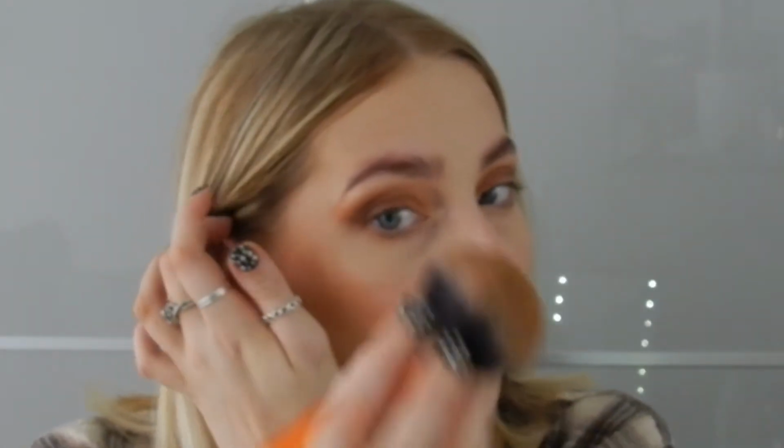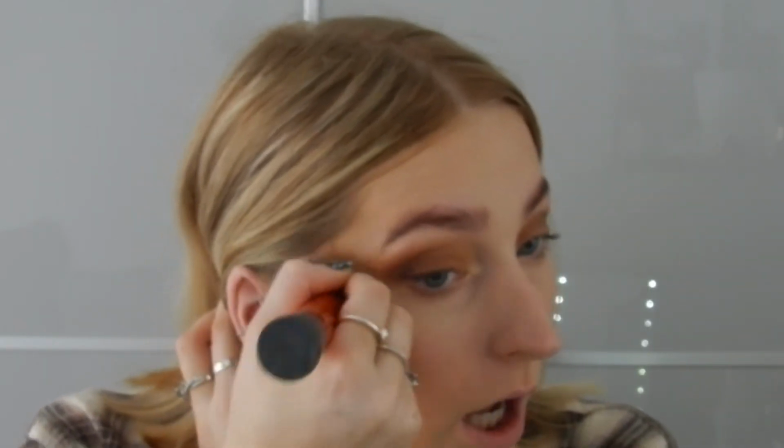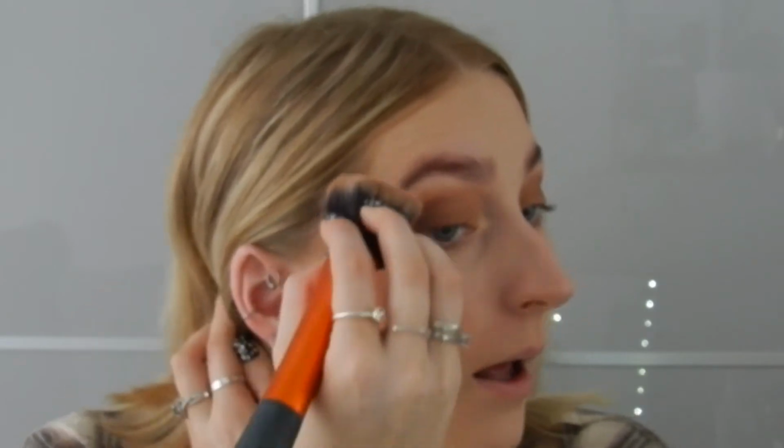Just very gently, I don't really do it a lot. And then I come back in with my fluffy brush. This is just a Real Techniques big fluffy brush. Get all my bronzer on there. And then I sort of pinch my bristles together so it's not as sparse, and just rework and make it all deeper. I make sure I get it in at the temple.